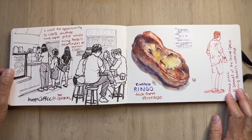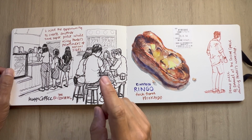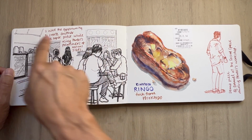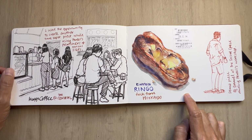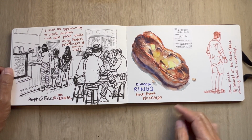Alright, Hugs Coffee, again using the Pentel markers, point liners, to capture the foreground and background with a thinner pen. A friend went to Japan and brought me back a fresh Kinotoya Ringo pastry. It was so delicious because obviously I had it fresh.